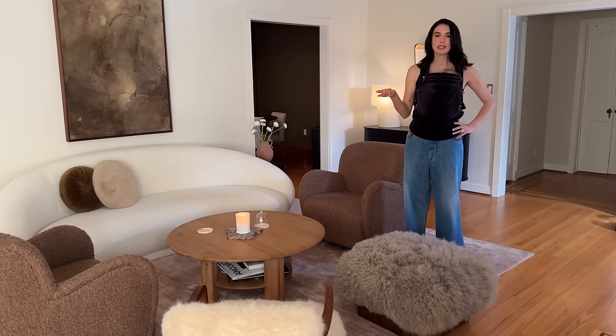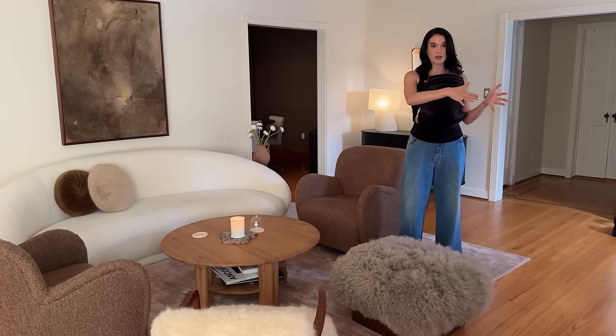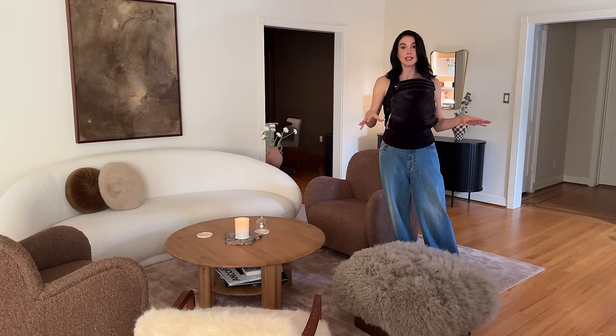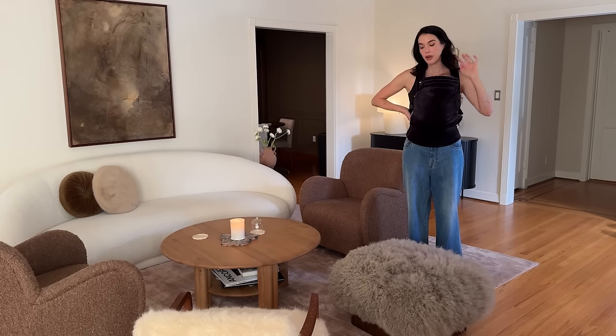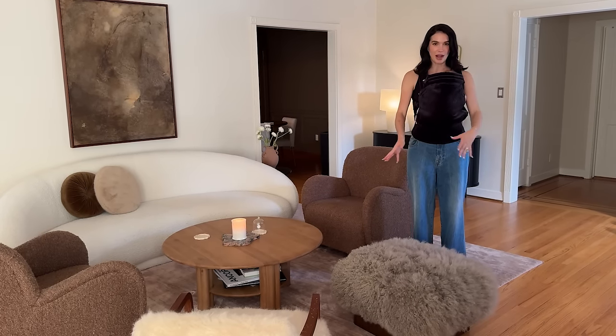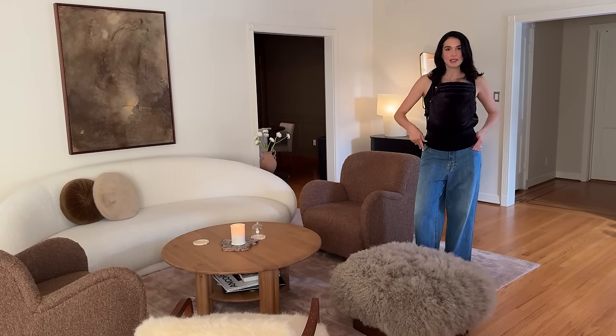I want to take as many pieces as we can over to our new house, but some pieces in our new house are going to be custom made for the space. So we may resell some of these pieces after. But this one, I feel like we can move it around and it's small enough that it should work. I really, really love this piece here.